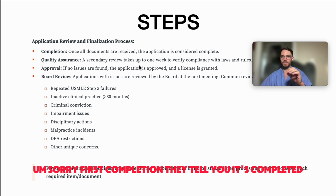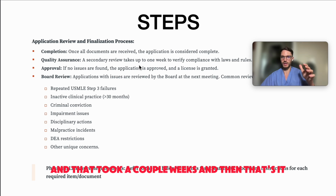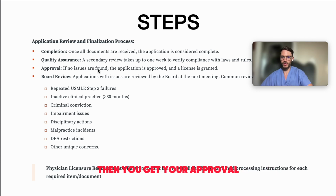After that, first completion, they tell you it's completed. That's what takes the most after you apply, 1 to 2 months. Then they'll tell you it's going through quality assurance, and that took a couple of weeks. And then that's it. Then you get the approval. If you don't get the approval, they might ask for other information depending on your case.